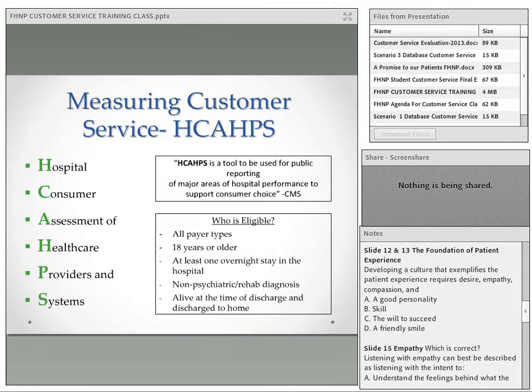Who is eligible to fill out an HCAHPS survey? That would be all payer types, 18 years or older. They must stay at least one night in the hospital. They cannot have a psychiatric diagnosis, and they must be alive at the time of discharge, whether that be to an extended stay facility or discharge to home.